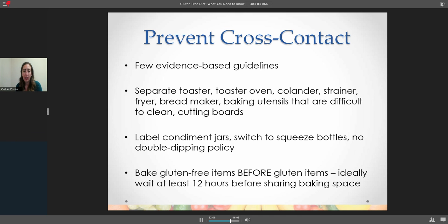You definitely could clean it well enough, but I would always ask how thoroughly something has been cleaned. And if you're using something on a regular basis, it's just a good idea to have a separate set for gluten-free items. Cutting boards are another example of preventing cross contact. A lot of times the grooves that build up in them are difficult to clean, and so I always recommend having a separate cutting board for gluten-free items.